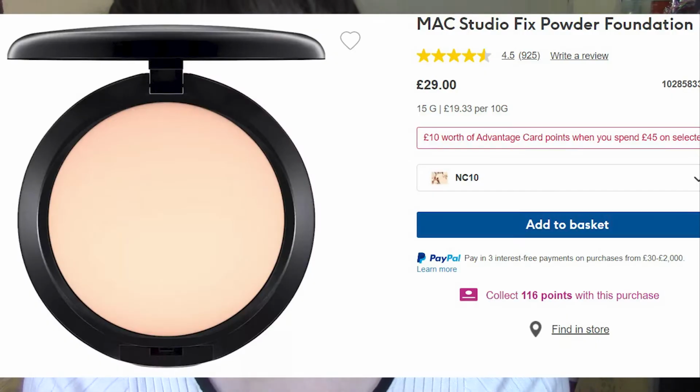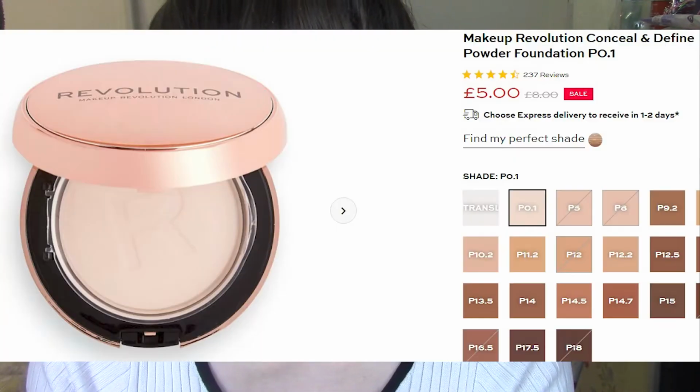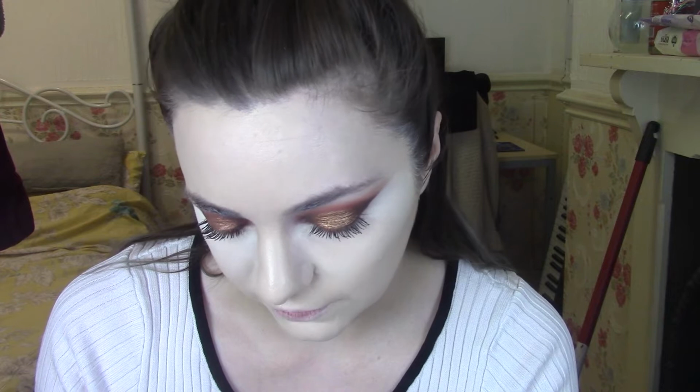So for pressed powder on the rest of my face, I do actually quite like this dupe. It's a dupe for the MAC Studio Fix Powder Foundation. The one I have is in NC10. I have actually been using this quite a lot lately. It is really good. But this one I feel like does the same thing. This is the Revolution Conceal and Define Satin Matte Powder Foundation, which has hyaluronic acid and cannabis sativa.